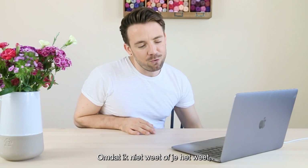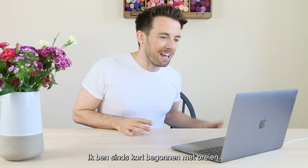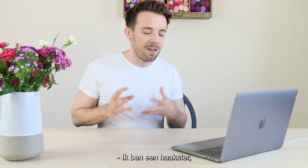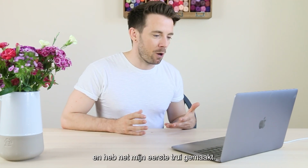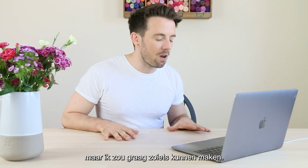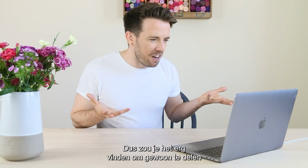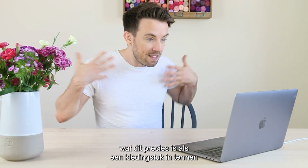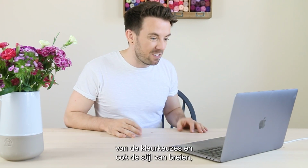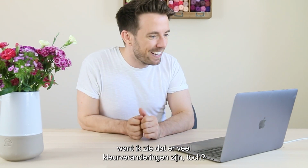Because actually, you do know, because you got me started. I have recently taken up knitting. Yay! I'm a crocheter, but I am dabbling in knitting at the moment, and I've just made my first jumper. It's very basic, but I would love to be able to create something like this. So would you mind sharing exactly what this is as a garment in terms of the color choices and also the style of knitting? Because I see there's lots of color changes, right?